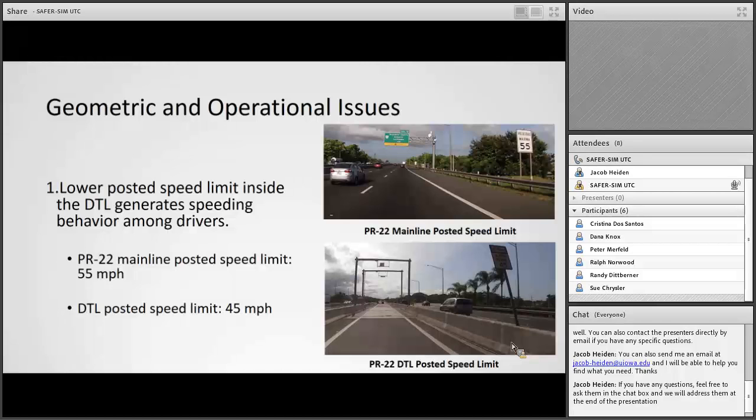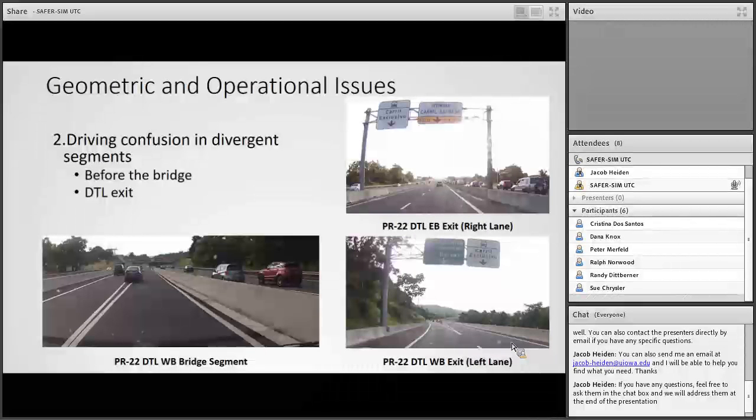Now, regarding the other issues, the main problem presented was driver confusion at divergent areas. This problem is reflected in 2 places along the DTL. The first one is the section where a column that supports an overpass is located in the middle of the DTL. And it is very well shielded and delineated, but it can create a hazard and confusion to drivers at high speeds. And the second one is the incorrect use of the DTL entrances and exits, where drivers may expect to exit to the right of the system, but it is designed to exit to the left of the system because to the right goes the BRT. So that creates confusion. So we would like to study those 2 things.